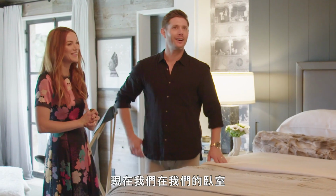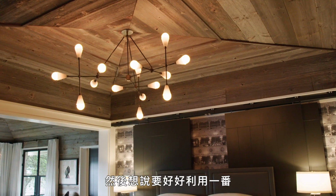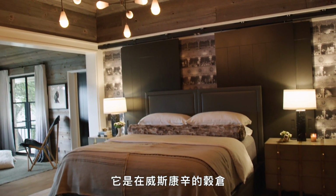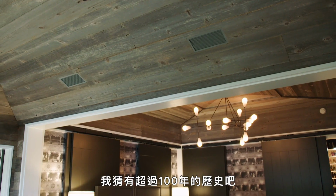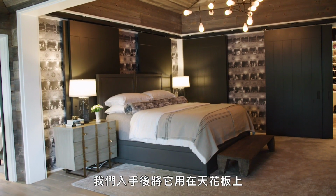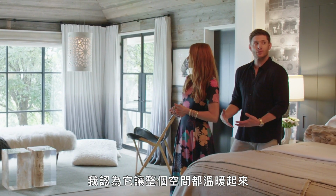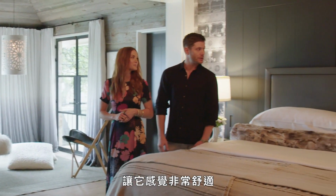Here we are in our bedroom. We got our hands on some really cool wood early on and wanted to find a place to utilize it. It's a barn in Wisconsin. Yep, I think well over 100 years old. And when they took it down, they salvaged the wood, and we got it and ended up using it for the ceiling. I think it just kind of warms up this whole space, and it makes it really comfortable.